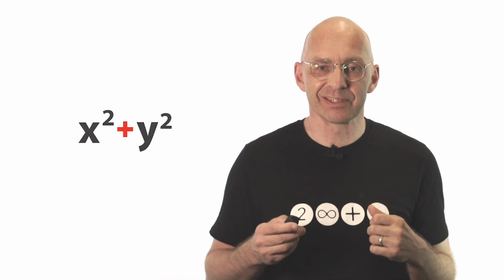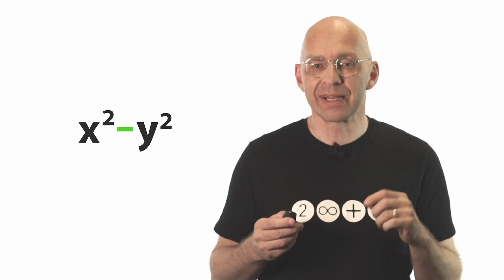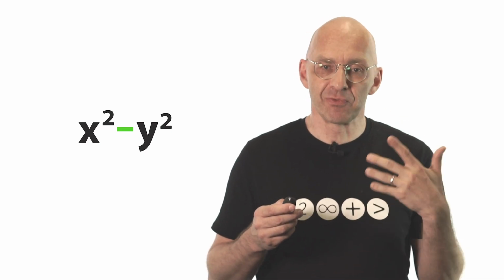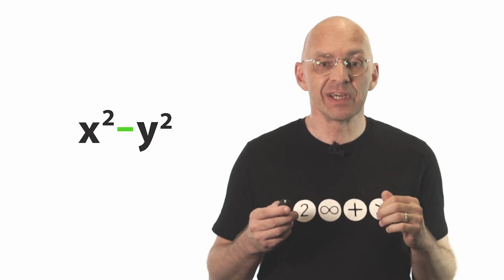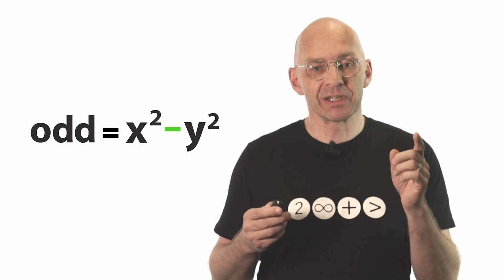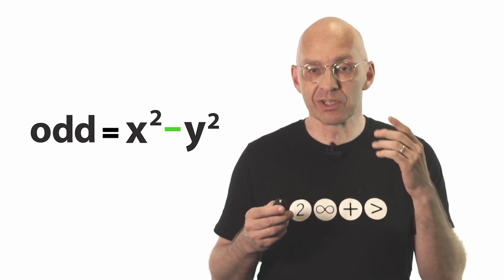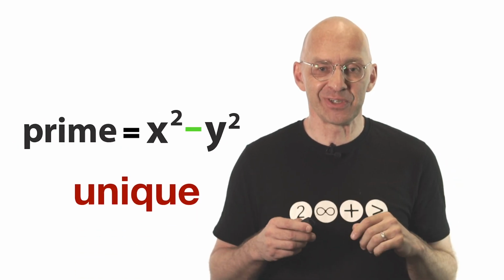Finally, a very easy challenge for you. We've been working hard on sums of integer squares, but what about differences? Your challenge is to show that a non-zero integer can be written as the difference of two integer squares exactly if the integer is odd. And the second part of the challenge, show that this way of writing an odd integer is essentially unique if the integer is prime. And that's it for today.